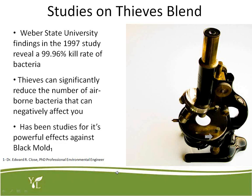So I'm recommending taking a capsule of Thieves a day or the Inner Defense. Inner Defense is actually better than just the Thieves because it's bumped up with a little bit of extra thyme. And I think it has frankincense in it. I'm going to look it up real quick here. I know that it's got some, let's see.